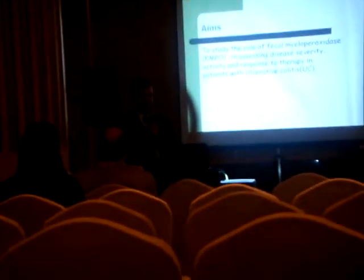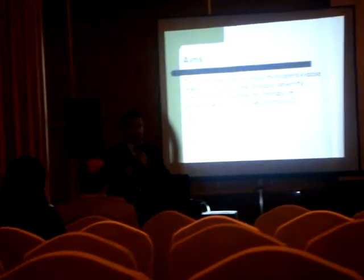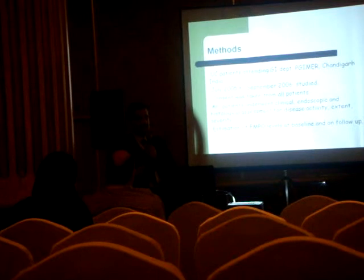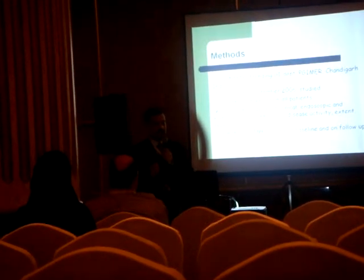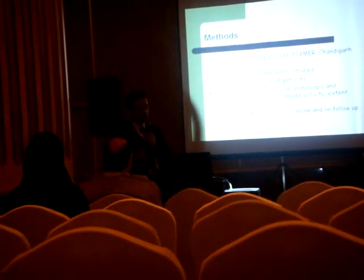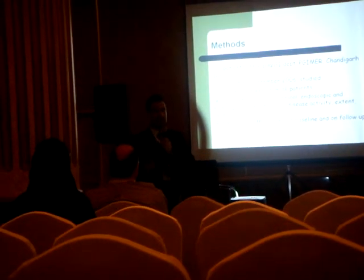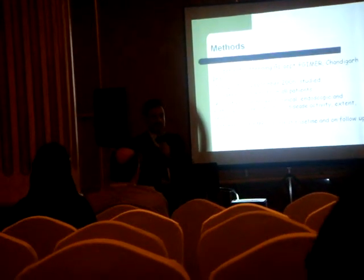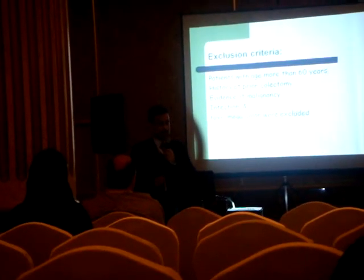We studied this fecal myeloperoxidase at the Postgraduate Institute of Medical Education and Research, Chandigarh, India. From 2005 to September 2006, patients were studied, and all patients gave written consent. They underwent a clinical, endoscopic and histological assessment for disease activity and severity, and estimation of fecal myeloperoxidase was done at baseline and after the treatment, on follow-up.